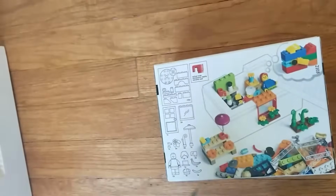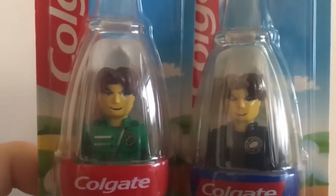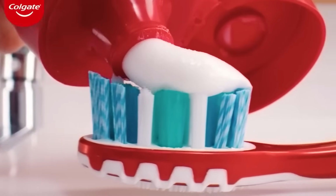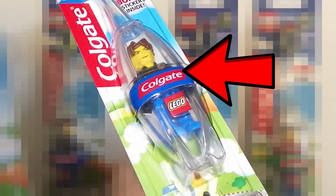At this point in the video, you've seen how LEGO has managed to make a name for themselves in a ton of different businesses. But there's still another one that's bound to make you scratch your head. This is the LEGO toothbrush. That's right, I didn't stutter. This is a real toothbrush that was released by Colgate, one of the most well-known dental hygiene companies in the entire world.